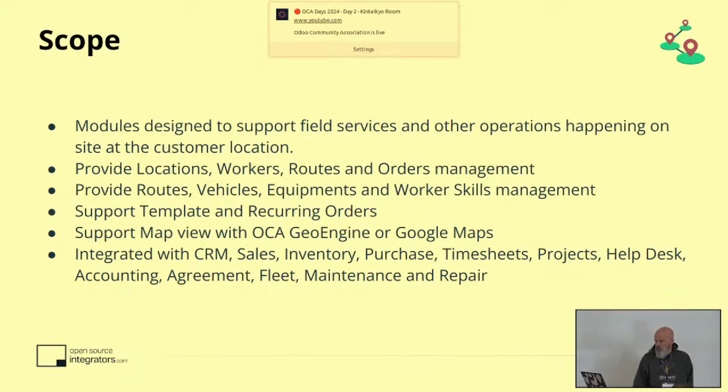So the scope, it's mostly to support all the activities of companies that have operation outside their facilities. So it could be a plumber, or lots of construction companies building houses outside. Plumbers, electricians, those kinds of jobs look for a solution to manage their field services. The module provides locations, workers, routes, and orders.